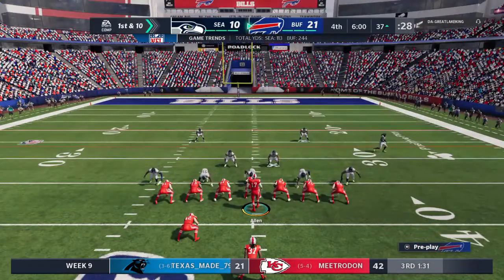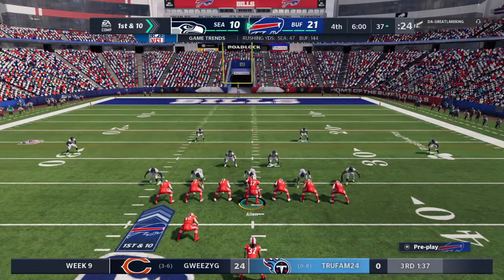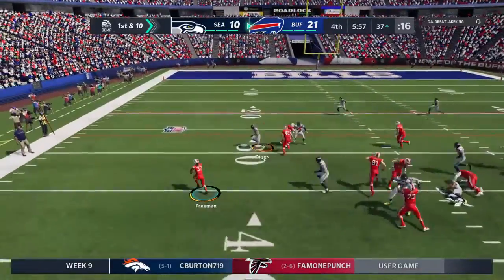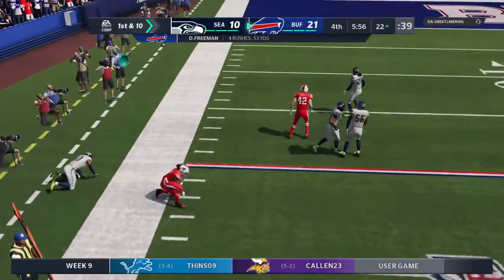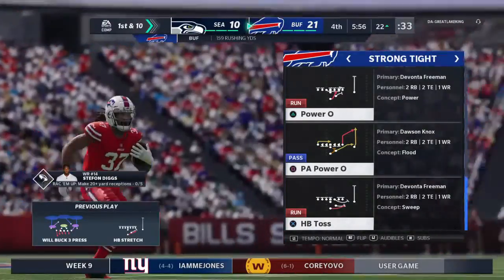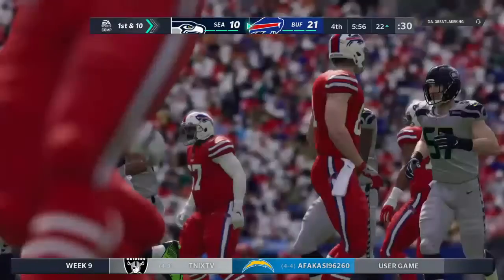So how about that for a chain mover? They're all the way down inside the 40 now for 1st and 10. This is Freeman. He's going to go out of bounds, but he takes this one down just shy of the 20. 15 yards that time, and a Buffalo first. Now, I think we can get used to seeing more of that in this 4th quarter, especially if they're having success on the ground like they did there.